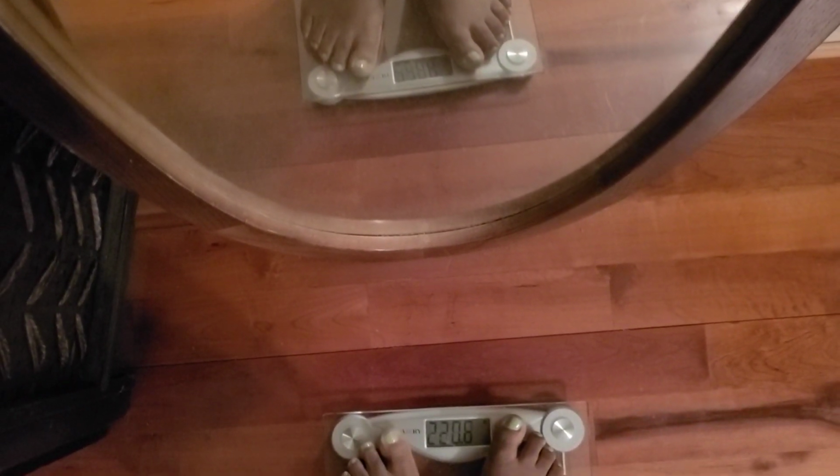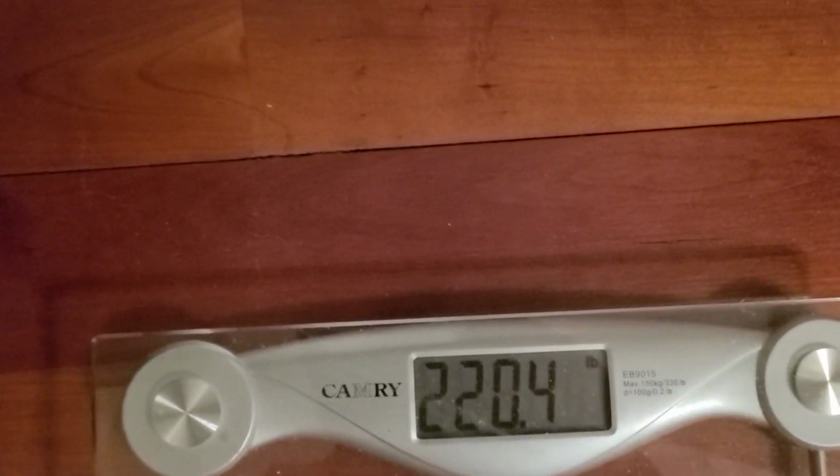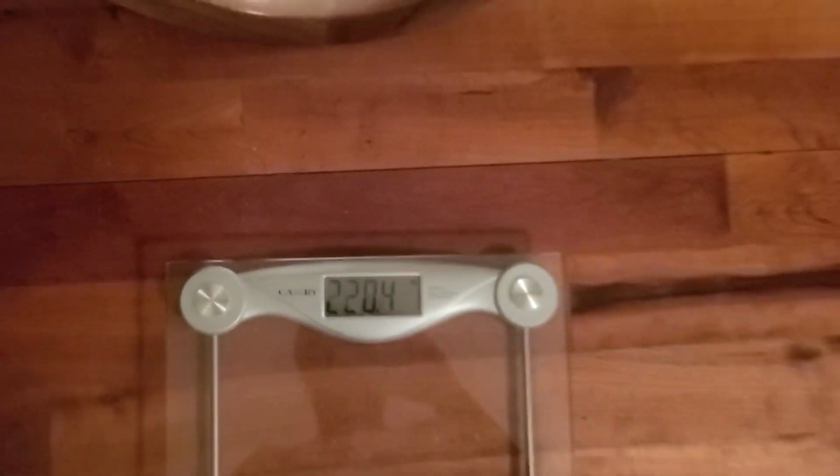Good morning, everyone. Today is my weigh-in day. I only weigh in every 3 to 4 weeks. On April the 5th, I weighed 225, and today is April the 25th, and I'm at 220, so it's 5 pounds down, y'all. Let's go. Let's get it.